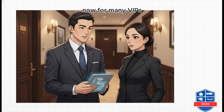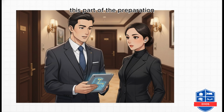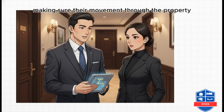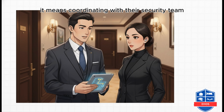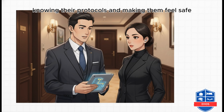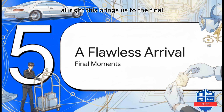Now, for many VIPs, security and discretion are absolutely paramount. This part of the preparation is all about making sure their movement through the property is seamless and low profile. It means coordinating with their security team, knowing their protocols, and making them feel safe without ever making them feel watched.